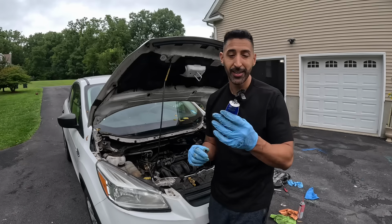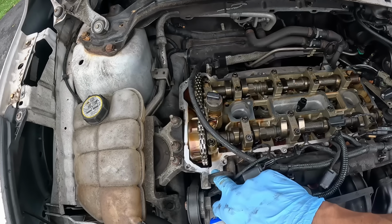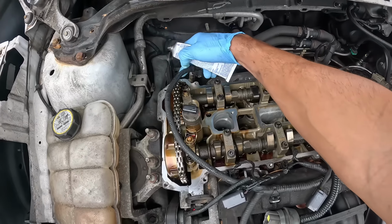We're starting to get rain. You're gonna go ahead and put the Permatex gasket sealant. This area right here by the timing chain, and then you're also gonna do the same thing on this side.